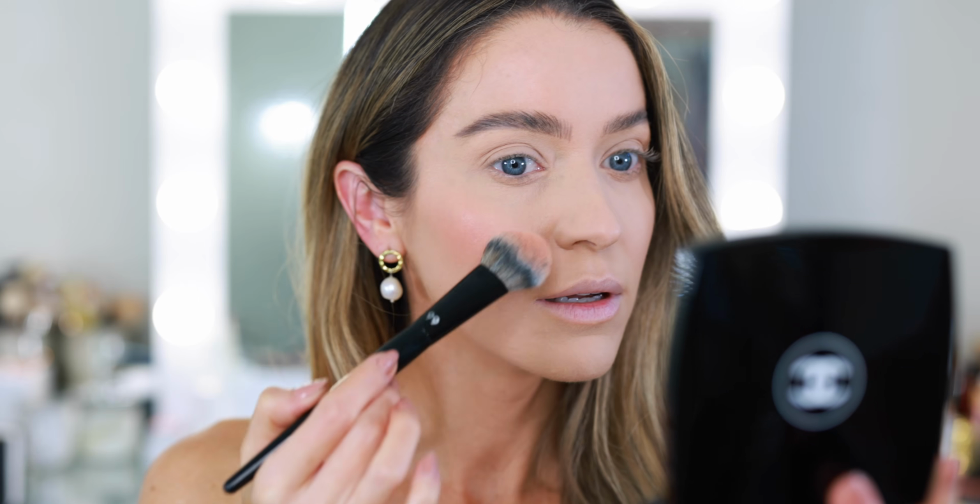Hold on, let me keep blending. I was going to say maybe it's the brush because this is a little bit smaller and more compact, but it's not really blending out as nice as a traditional blush. It's a little bit light and patchy, not like an instant love like I thought it was going to be. Okay, there we go. Let me keep blending. There we go. Now that's actually really nice.